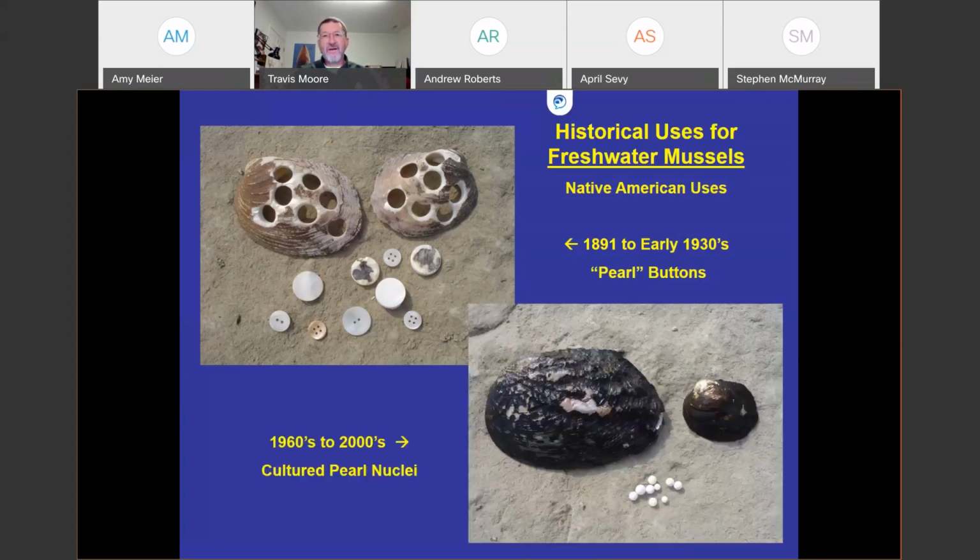Start getting into the more modern era, and the cultured pearl nuclei were the main focus, 1960s into the early 2000s here in Missouri. And they would primarily harvest one of three species, either washboard mussels, which were the thicker ones, three ridges, and then in some cases, maple leaves were being harvested as well.